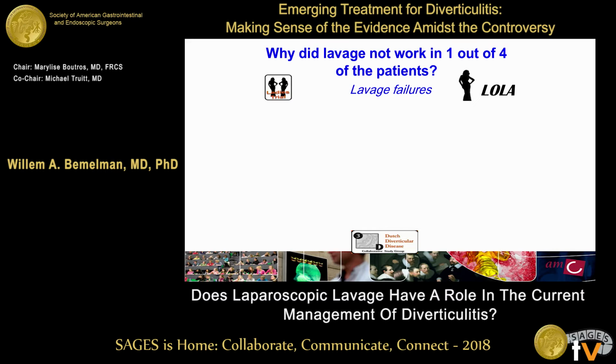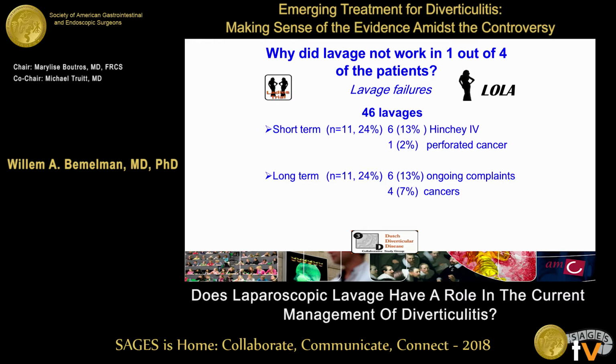So we have to look into the reason why lavage didn't work in, let's say, 1 out of 4, 1 out of 5 patients. So we looked into our data, and we have seen that on the short term, the misdiagnosis of Hinchey 4 being treated as a Hinchey 3 was an important cause of a failure of the lavage. And we also had perforated cancers that were included in the study, thinking that this was a perforated diverticulitis. Of course, you cannot treat a perforated cancer with a lavage. And on the long term, the failures of the lavage were caused by the ongoing complaints of the patients, so they needed resectional surgery in the end. And we had a number of patients who turned out to have cancer, because all patients that had lavage needed a colonoscopy afterwards to rule out this differential diagnosis.